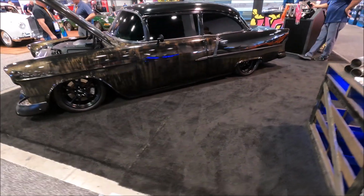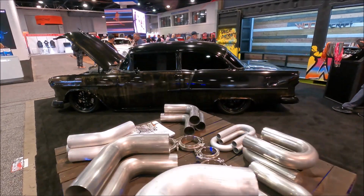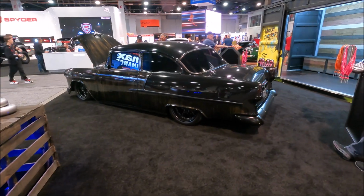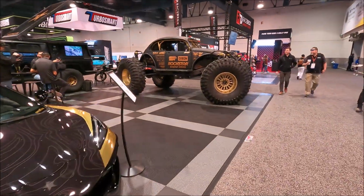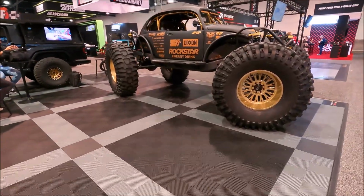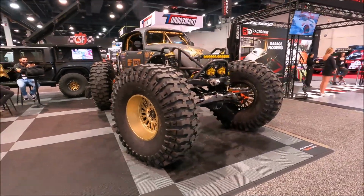Very cool. Oh yeah. I don't know, it's kind of cool. Check that out. VW Bug lifted. It's VW Bug in spirit, right? Look at that thing.